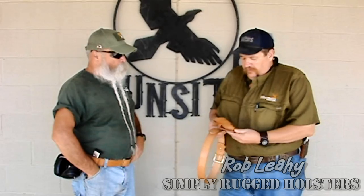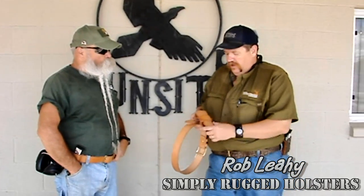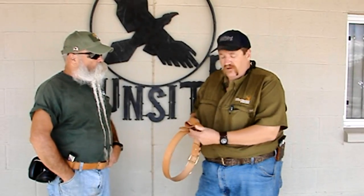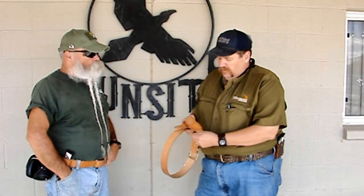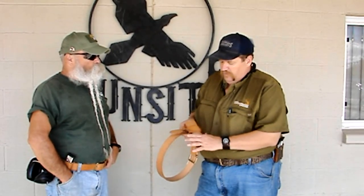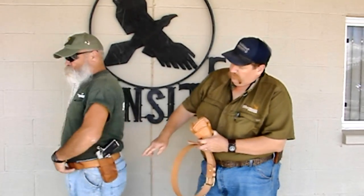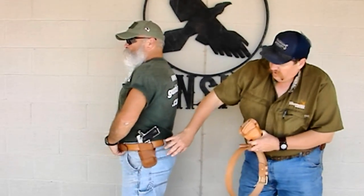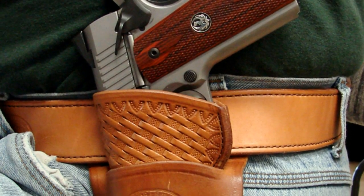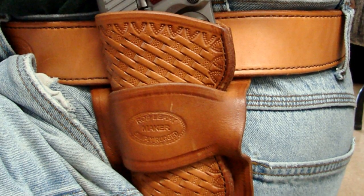Well, this is our Shootist holster. It's a traditional looking holster with a lot of modern features, and we're kind of revisiting the past but bringing it into the 21st century. It's a good range holster and can be a concealment holster. You can see, Jeff, if you turn this way, it rides high and tight and close. It wouldn't be too hard to conceal, and at the same time it presents the gun at a good angle so you can draw it out.